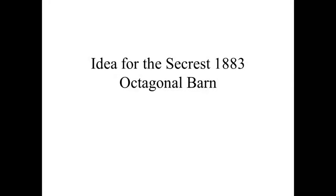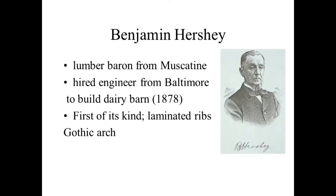So where did Joshua Secrest and Frank Longerbeam get the idea to build this unique barn? There's no barn like this anywhere in the world. Where did they get the idea to do this? Well, it turns out that there was a guy named Benjamin Hershey who owned a lumber yard on the Mississippi River in Muscatine, and he was quite successful. At some later point, I think he was the mayor of Muscatine. And I found in a newspaper in Chicago that the barn he built in Muscatine was reported in the Chicago newspaper because it was so unique.